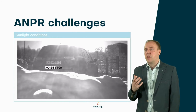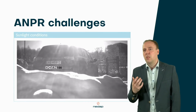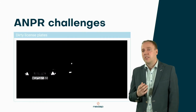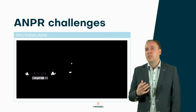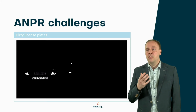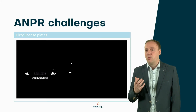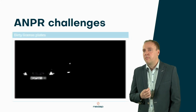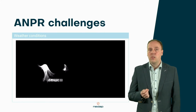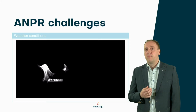In this example, you can see that even direct sunlight has limited effect on the read result of the ANPR Lumo. Dirty number plates. Even a number plate which is hardly IR reflective and has very limited contrast in the image is still detected by the ANPR Lumo and processed very well. Weather conditions like snow and rain have limited effect on the ANPR Lumo.